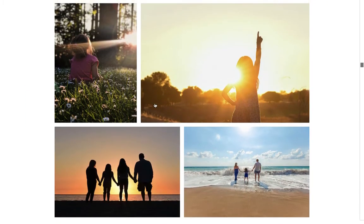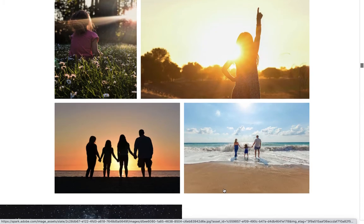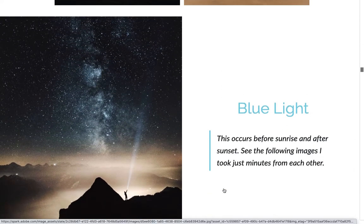Here are some examples of the sun setting and the light rays playing with the subject in the picture. And you can see different effects that can create. You can also create a silhouette. And here the sun is actually higher in the sky, and you have their shadows on the ground, and you can see them there, which looks kind of cool.